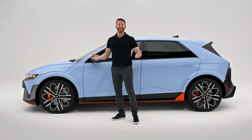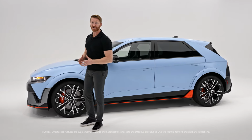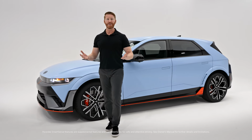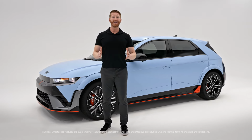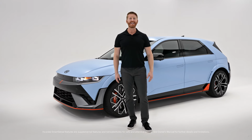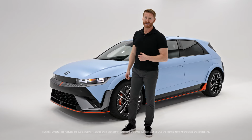And since you're getting a Hyundai, you're also getting a suite of standard Smart Sense safety features to help keep you and your passengers protected. These include forward collision avoidance assist, lane keeping assist, blind spot view monitor, surround view monitor, blind spot collision avoidance assist, and advanced rear occupant alert, just to name a few.